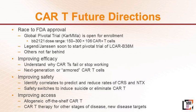And then we need to improve access. Right now, you need to be able to go to a center, have your cells collected through pheresis, have that center be able to modify them and then give them back to you and then handle all the toxicities that go with it. That's not therapy for everybody right now. That's not even to mention the fact that there are some people who just aren't fit enough to handle the cytokine release, right?